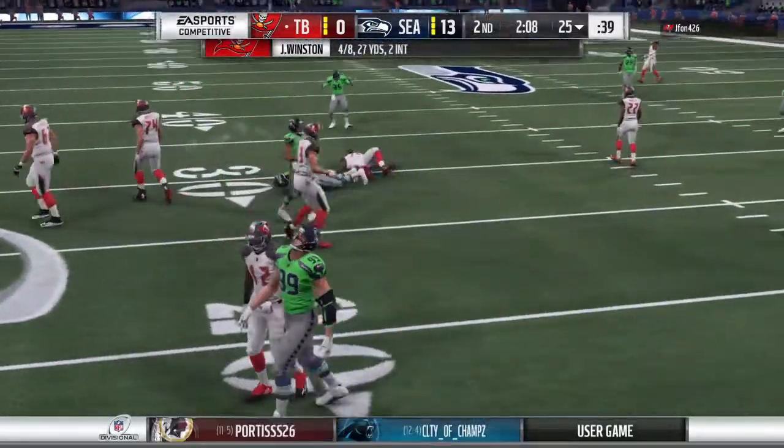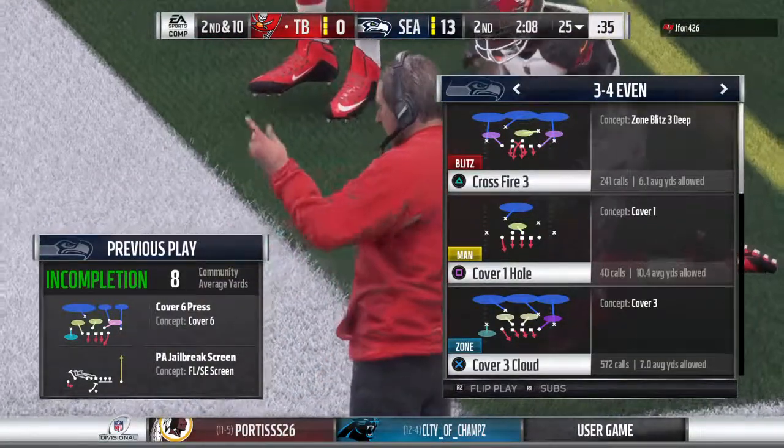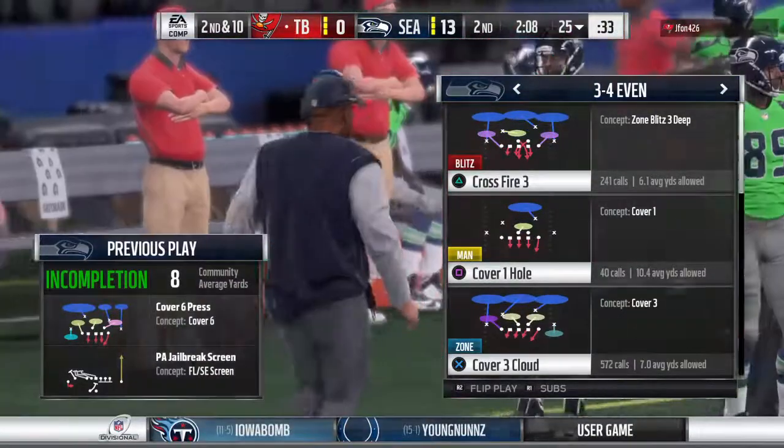Oh, he can't hang on. That was a dream chance for any D lineman to possibly get a pick. But instead it falls down incomplete.